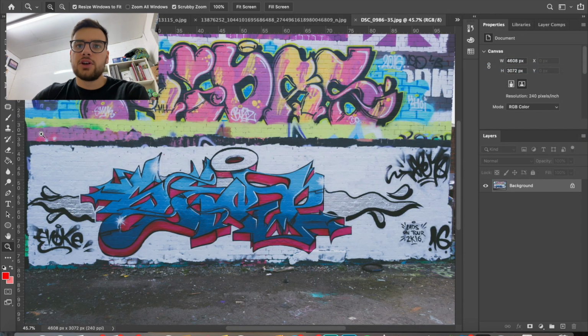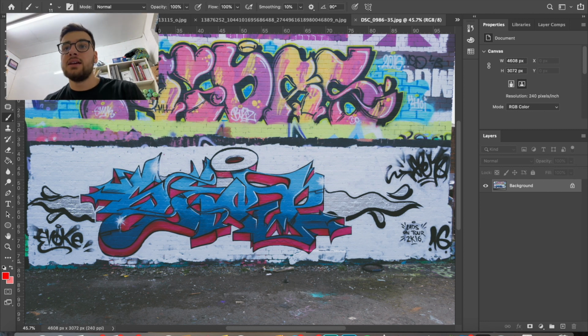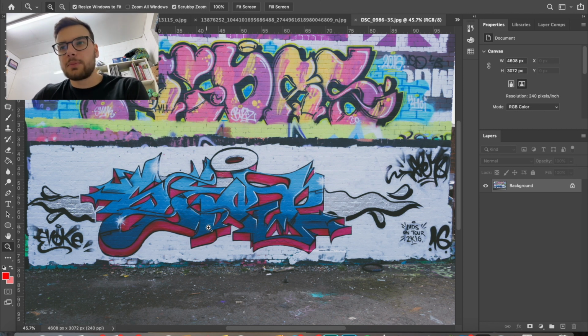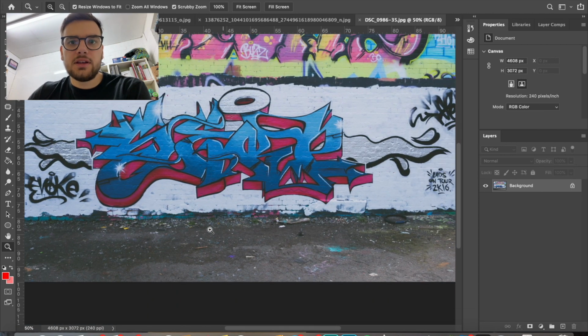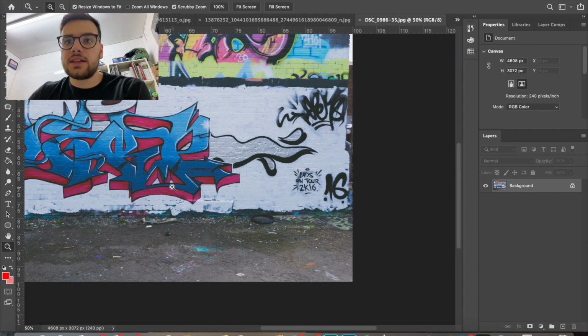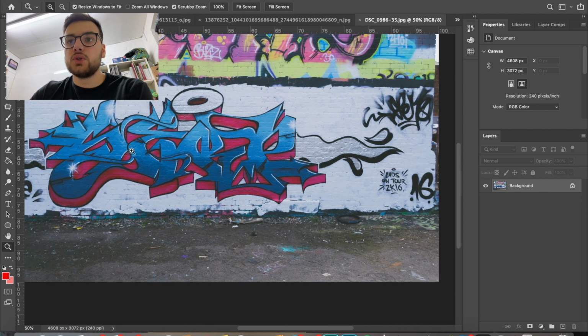This was at the time a massive piece for me. Really gassed for this one. This was actually me and a couple mates travelled over to Bristol. So I don't actually live far from Bristol at all. Actually, it's about 45 minutes away from me, but it took a big day over, got the train over, and painted this big piece in Dean Lane Skate Park. At the time, I was part of the Evoke team. This is 2016, and yeah, this was my biggest piece to date from that one.